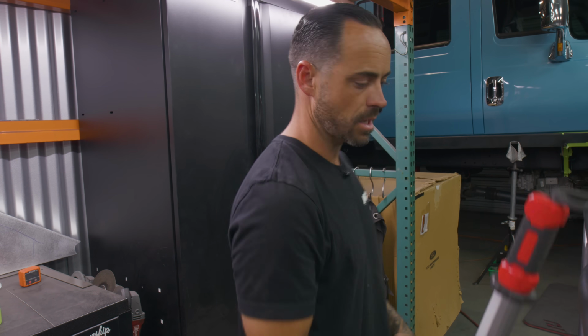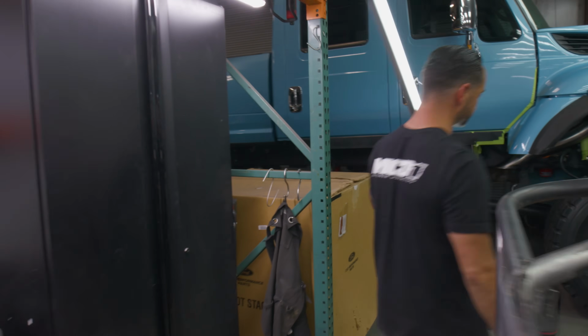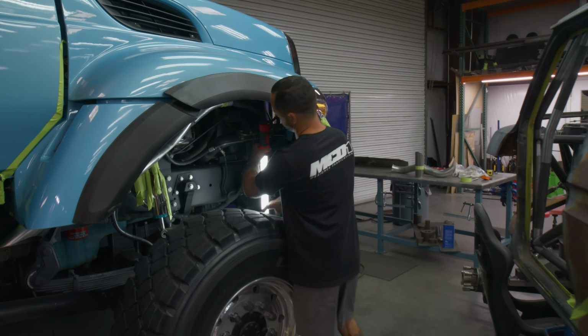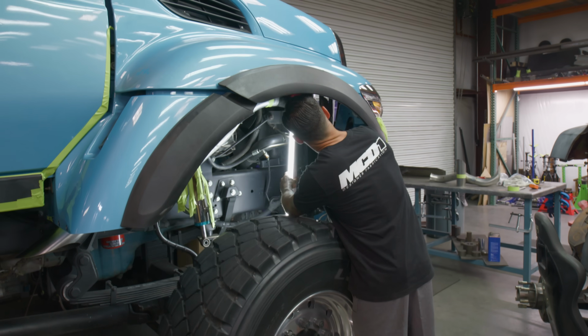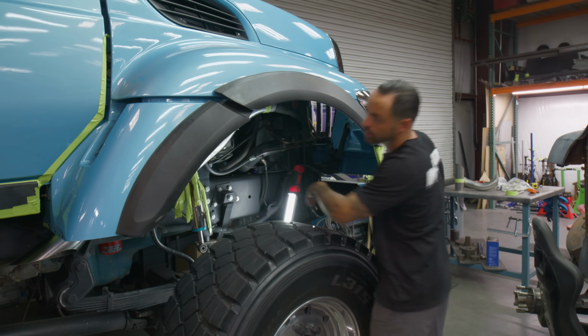So let's go look at this guy. Got Mr. Saber here. Hit that link. Find an appropriate place for this guy, and then I'm gonna open her up.